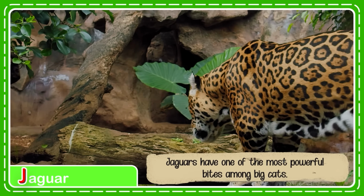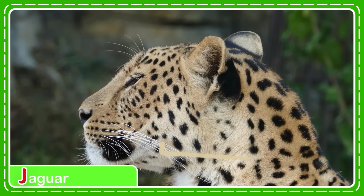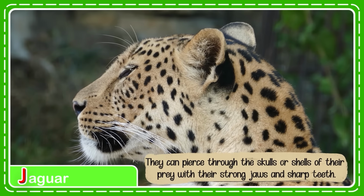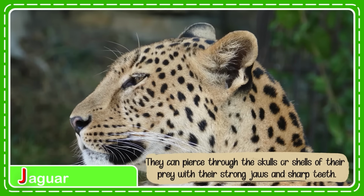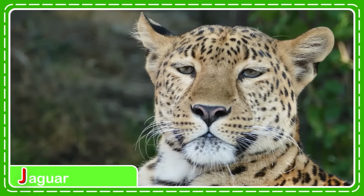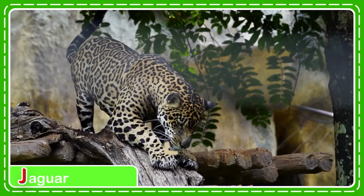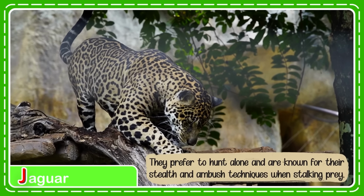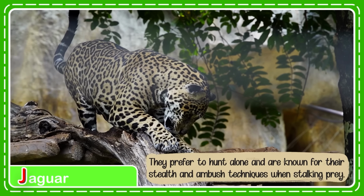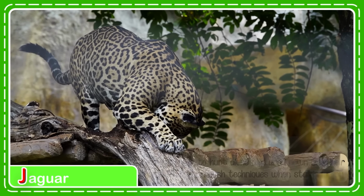Jaguars have one of the most powerful bites among big cats. They can pierce through the skulls or shells of their prey with their strong jaws and sharp teeth. Jaguars are mostly solitary animals. They prefer to hunt alone and are known for their stealth and ambush techniques when stalking prey.